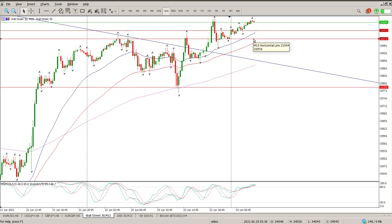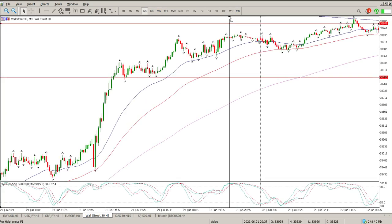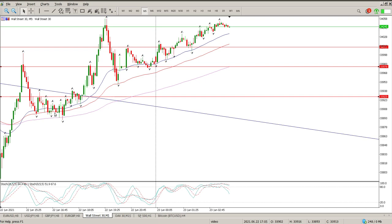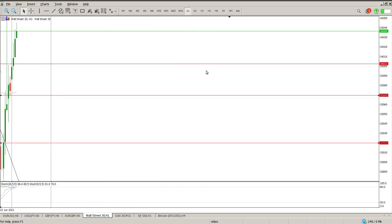33,978 is the area to pay attention to. And then I just want to see if there's any smaller gaps on the way down. I don't think I saw any. There are. Okay, right down here. Which does make sense with all this chaos here. Okay, so let's just get back to the hour.